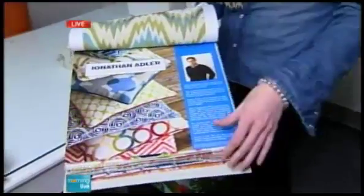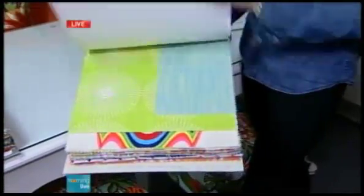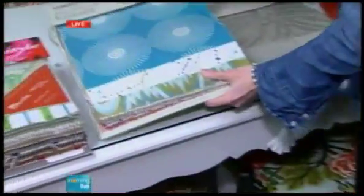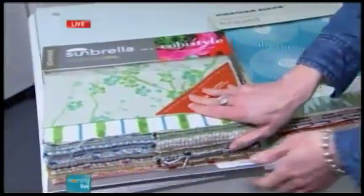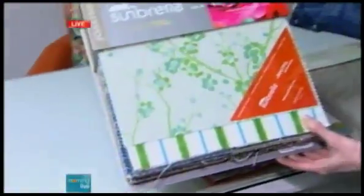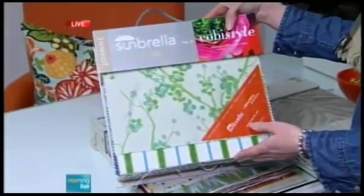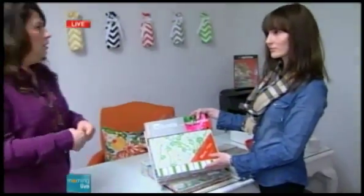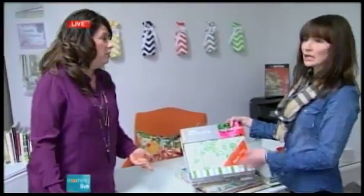And this is a line, again, from Kravet, from Jonathan Adler. And again, you can see crazy fun color. And you know what? If you're not brave enough to do it on a whole chair like that one out there, pillows are great too. Outdoor fabrics. Okay, let's talk about these outdoor fabrics. How are they comparable to what many people already have?